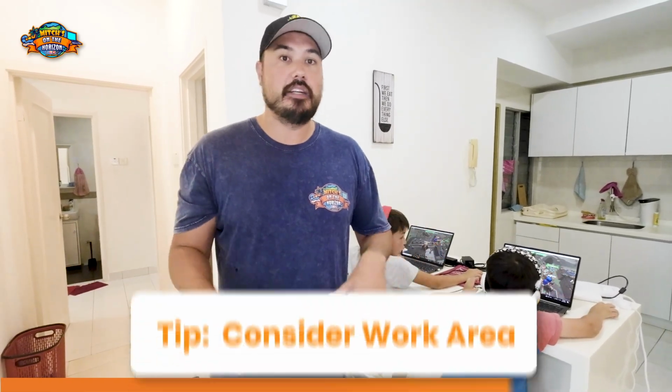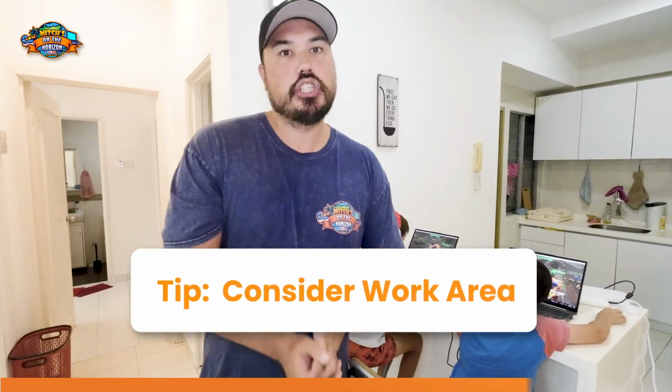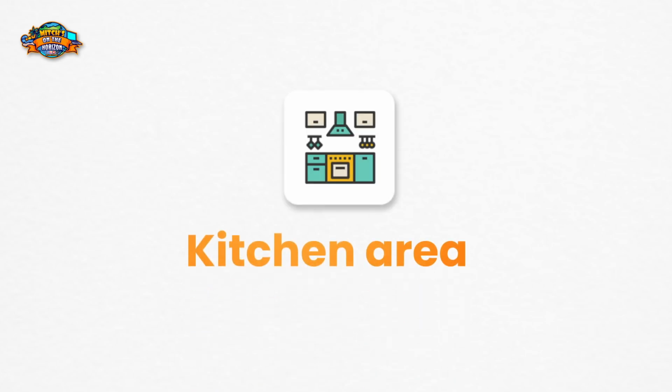So when you're looking for an Airbnb, you want to keep that in the back of your mind. Is like, where is everyone going to plonk down to do what they need to do? Now, if you're on vacation, it's less of an issue, but if you're traveling around like us full time for a year, you need to keep that into consideration. So let's go over to the kitchen. I'll show you the kitchen.